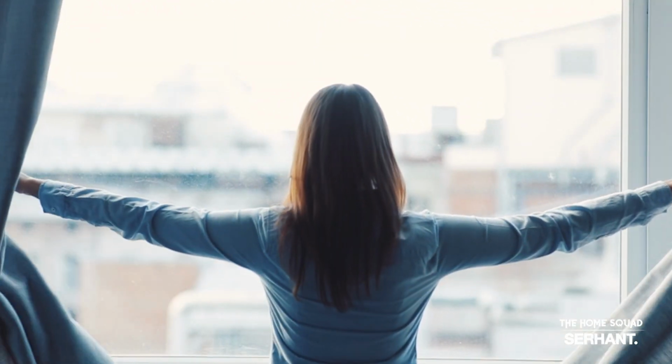You're looking at an investment of around $300 to $1,000 per window, but this can reduce your energy bill by up to 15%. Local vendors can provide a wide range of options in terms of style, color, and construction, plus they'll have financing options as well. A last bit of advice, make sure to check with your local municipality and/or HOA prior to installation to check any requirements on their end.